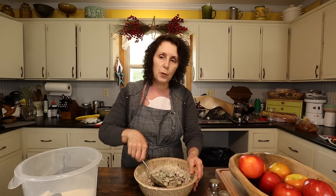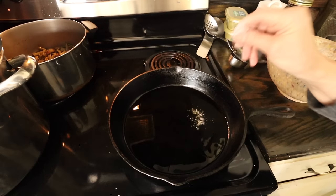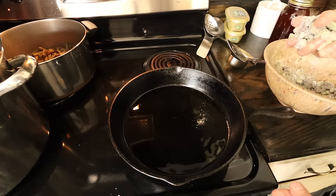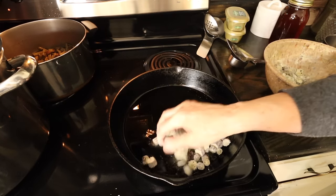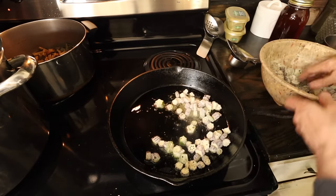Okay, I'm ready to put it in the pan. To know if your oil's hot enough, you can drop a little cornmeal in there. You can kind of see it bubbling up. So I'm going to call that ready, and I'm going to start putting it in. Most of the time, I just use my hands, but you have to be very, very careful, or you will get burned. Because it's frozen, there'll be some popping.